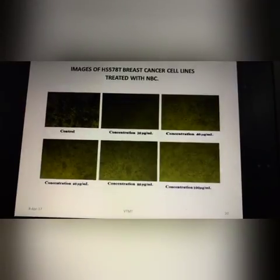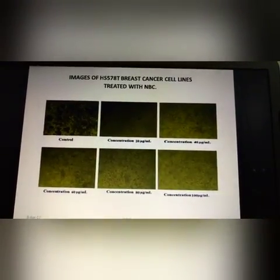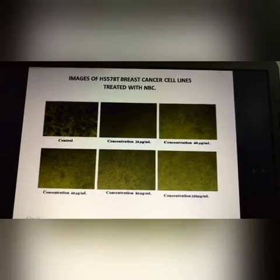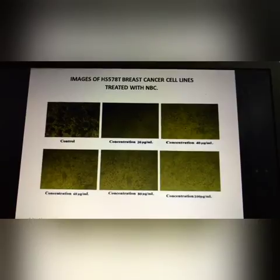This is the image. Upon various concentrations, finally the breast cancer cells have been killed. On different concentrations, different images have been taken. These are the microscopic images which you are seeing.